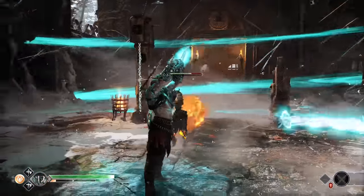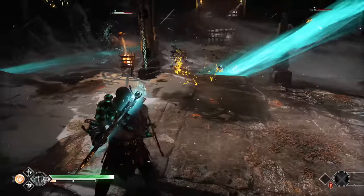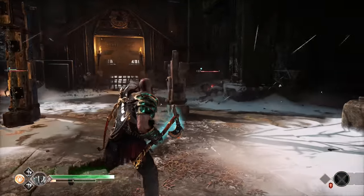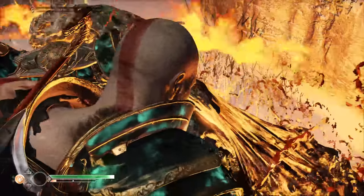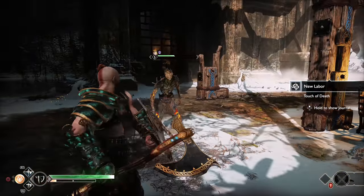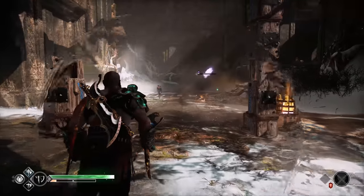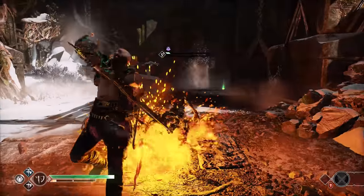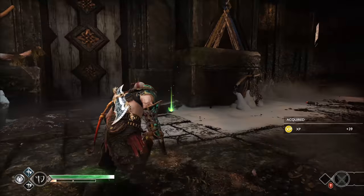I love this ability so much. The AoE on it is insane. Doesn't do the most damage, but try the Affinity Gauntlet. Oh, these guys, I can stun them really quick. Yeah, I mean, the combat in this game was top notch. All right, let's try this really quick. That tracking, that's an Infinity Gauntlet, baby. Oh, that's so much fun, dude.